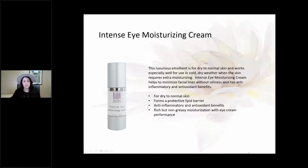And Intense Eye Moisturizing Cream. This is a great eye cream that can also be used as a moisturizer. So this is your thick, heavy emollient eye cream that's going to help lock in all that moisture. So great to follow up after your hydrating products, such as the Pure Hydration or Refreshing Toner, because it's going to help lock in that water and you're kind of sealing it up with the oils in the Intense Eye.